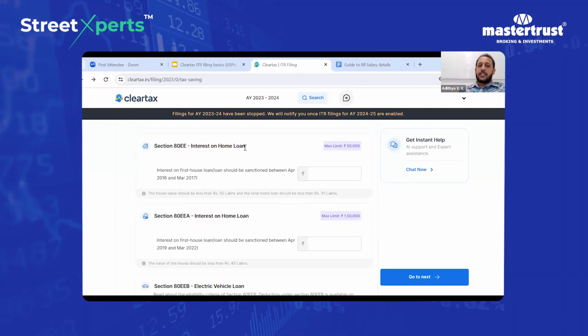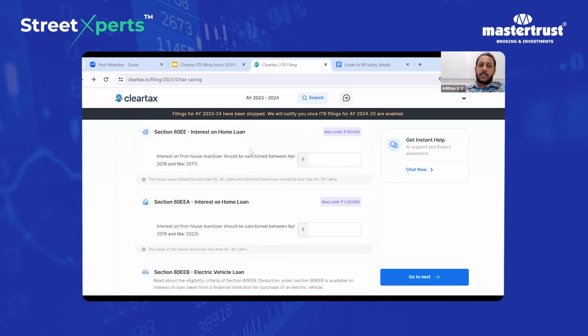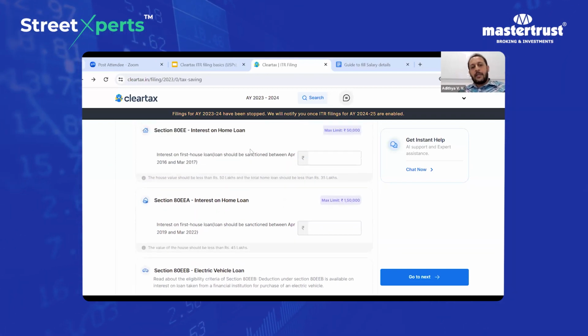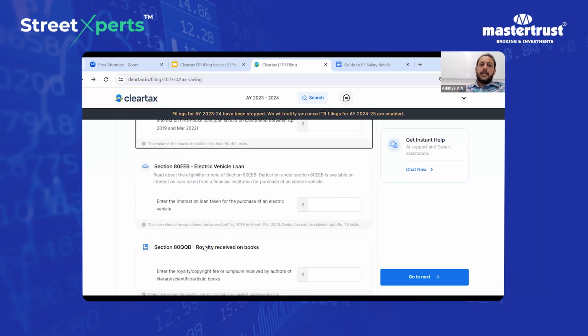Then 80EE, interest on the home loan. As I told earlier, up to 2 lakhs can be set off or claimed under house property. If you are paying interest of more than 2 lakhs, the remaining amount can be claimed here under section 80EE, 80EEA. So these two, however, have some conditions. So please be careful while claiming this. You have to meet these conditions, only then can you claim this additional interest amount.